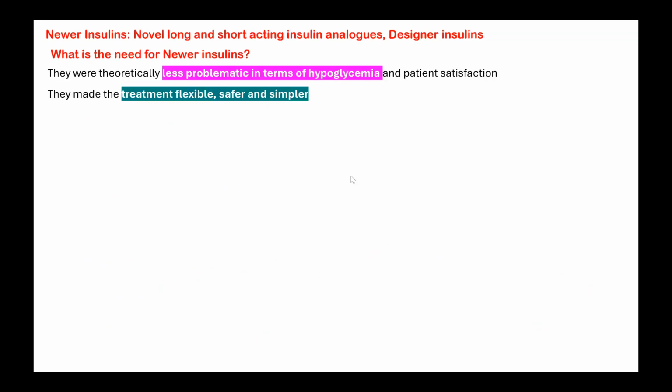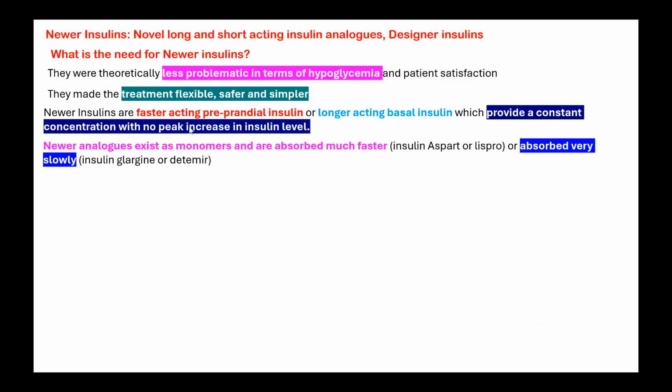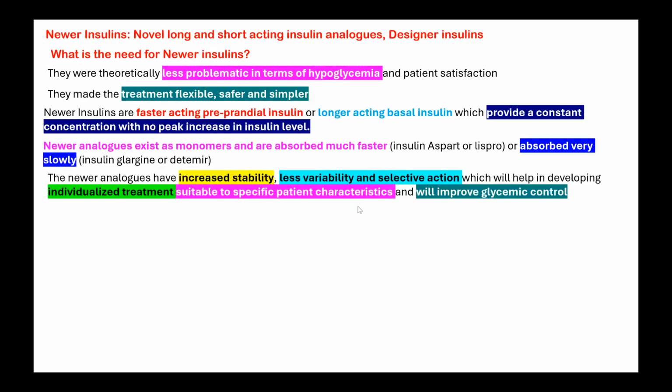What is the need for the newer insulin? It's less problematic in terms of hypoglycemia, and treatment is flexible, safer, and simpler. They are faster acting preprandial insulin and longer acting basal insulin. There are two varieties, and they provide a constant concentration with no peak increase in insulin level. That is the most important thing. And there are two varieties.